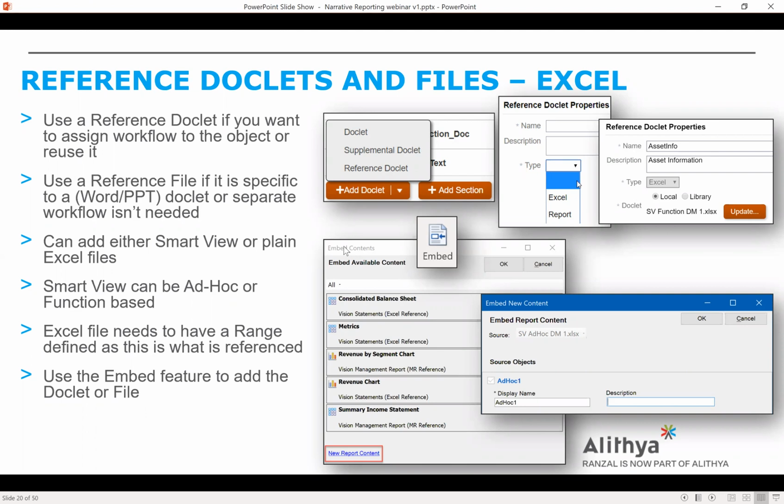And then if you want to do this from within SmartView itself, within the Word document, you can use the embed feature, and then that will basically embed that doclet or file that you've selected into the report package.